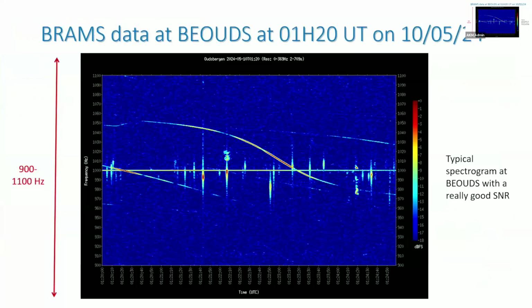So this is what typical BRAMS data look like. This is 5 minutes duration. Here I show 200 hertz centered on 1 kilohertz, because that's what the receiver is doing, shifting down from let's say 50 megahertz to around 1 kilohertz, where all the interesting phenomena appear. So you see the direct signal coming from our transmitter here at 1 kilohertz, airplane reflections, not so interesting, but they are there, and all the rest are many nice meteor echoes with a really good signal to noise ratio. Signal has increased in power, but also this station is really good in terms of local noise. So you see that all these echoes are really nice and can be used for further analysis.